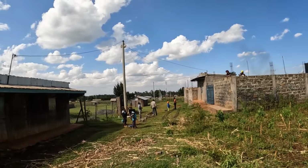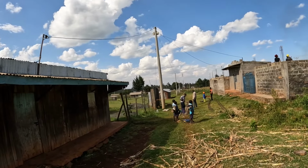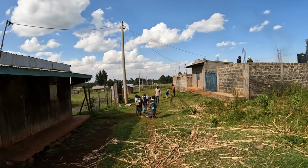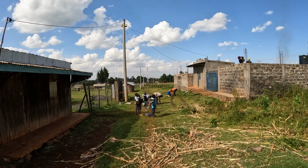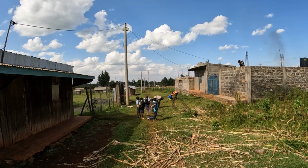We have a firefighter going to rescue some fire, I don't know where. Someone's house has burned.